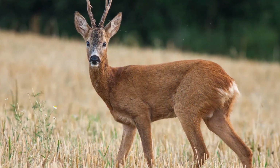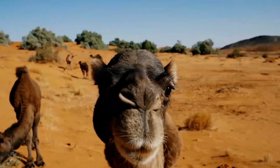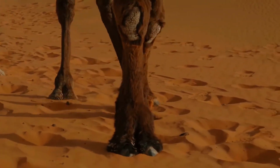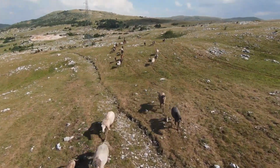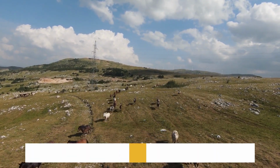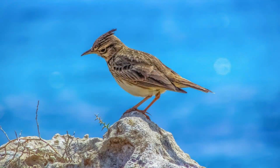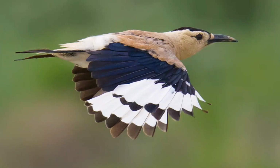Siberian deer, which inhabit the Tarim River Basin, and the wild camel, which once roamed the Taklamakan as far as the Hotan River, are rare creatures. In the sand dunes, there are many rabbits, gerbils, field mice, and jerboas. Long-eared hedgehogs and bats are common insectivores. Common birds include tufted larks and Tarim jays.